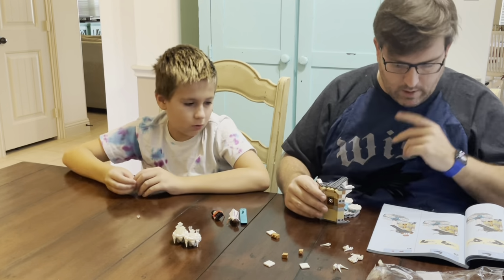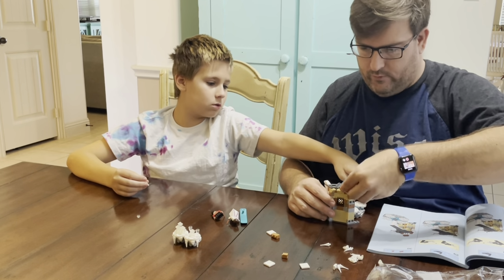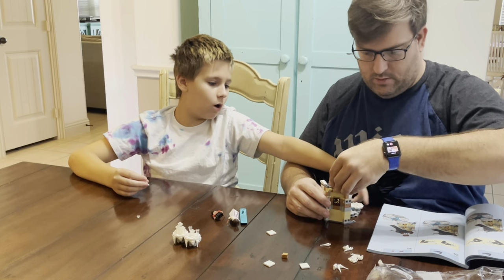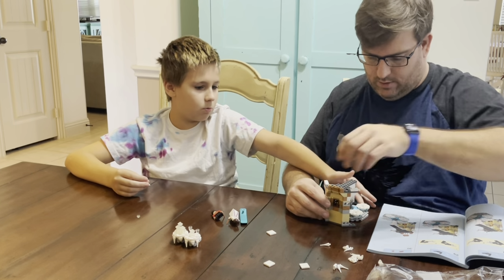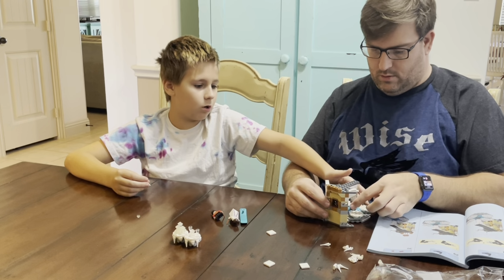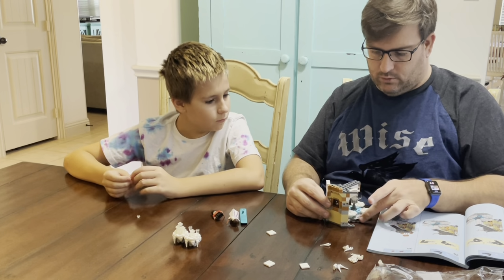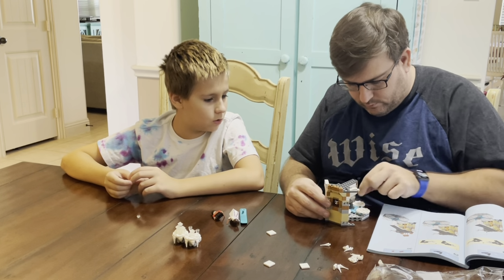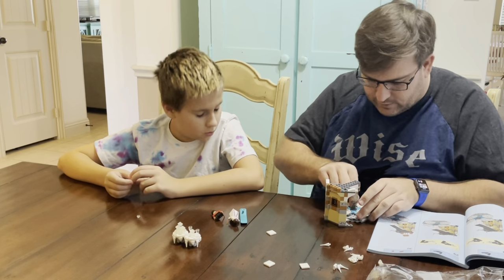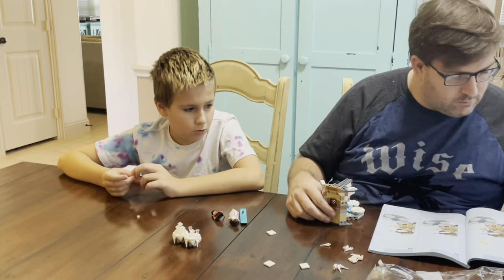And what else are we supposed to get these gear pieces? I don't know. How are we supposed to spin? Oh, okay. Dad, look, we're supposed to spin the bottom part, and that rotates it. Yeah, I think so. That's cool. It's really cool. I've never seen gears like that.